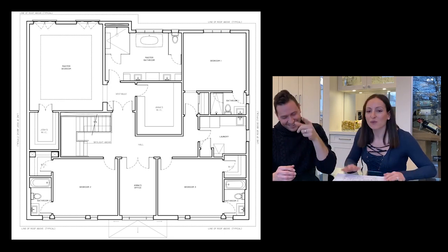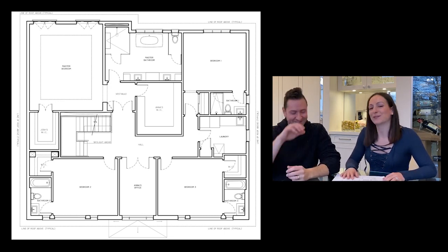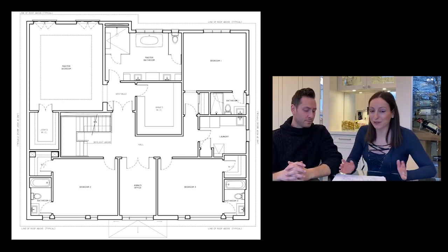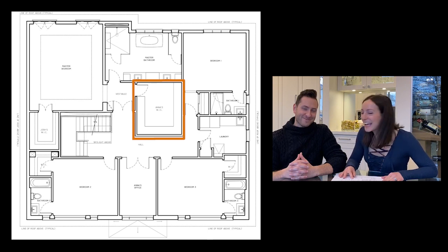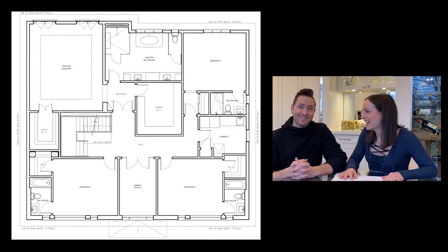But you need to have a window in your master bathroom to let in some natural light, and so this was the best place for it. And so right off of the master bathroom, we are going to have my closet. And Anna's closet is really small. It's basically a fifth bedroom. You probably could have made a fifth bedroom out of it.